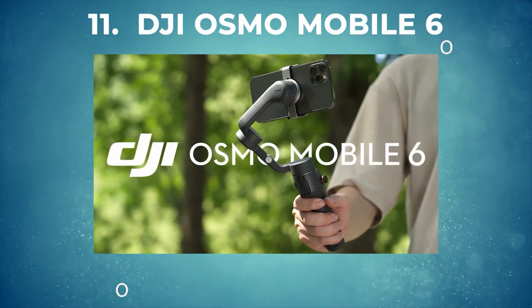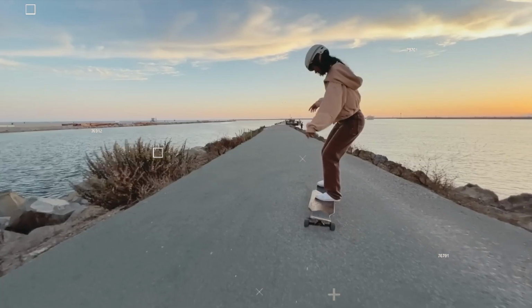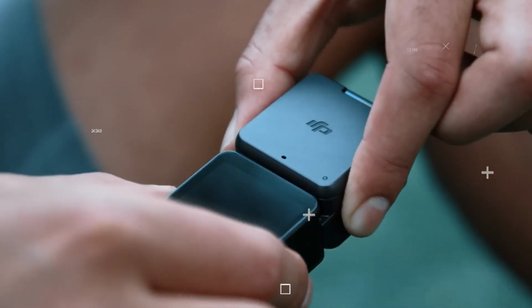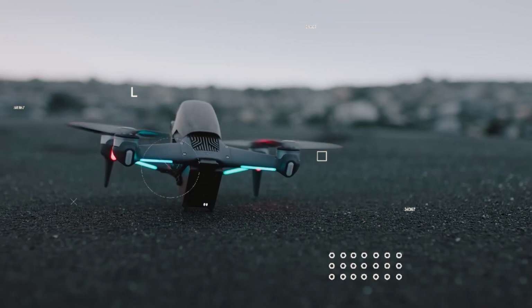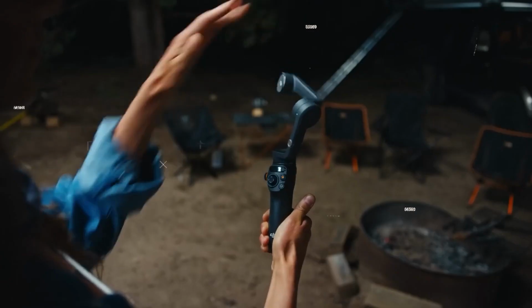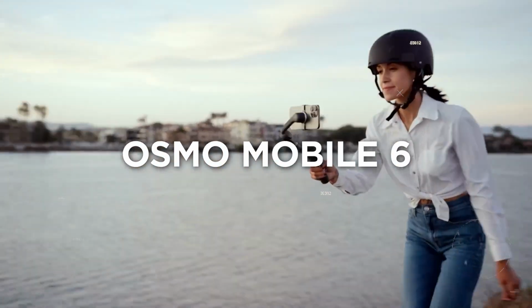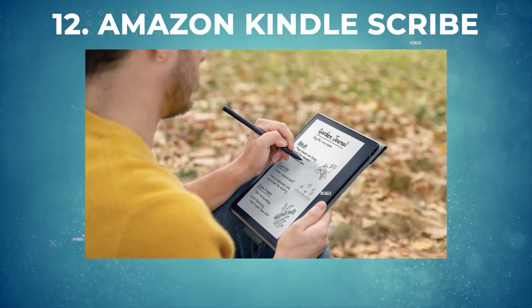Number 11. DJI Osmo Mobile 6. In terms of camera gear, DJI has diversified throughout the whole market, producing a ton of action cameras, drones, and accessories. The DJI Osmo Mobile 6, a gimbal that you can use with your smartphone, is one of the most recent products.